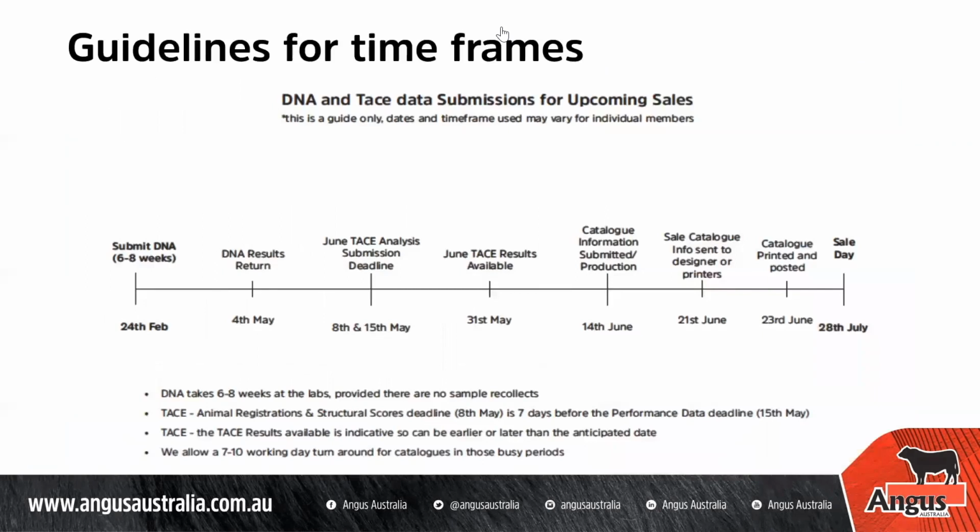So I'm following on now from what Sam has highlighted with regards to preparation. On the screen now, you can see a guideline timeline that we've put together to help you work back from your sale, with the aim of having your catalogue released approximately 1 month from when your sale is going to take place. Now, realistically, I should point out that this timeline is based on the best case scenario for submission. That's just suggesting that if everything goes according to plan, then this is a timeline that you can look to work towards. But it does just give you a bit of an indication.